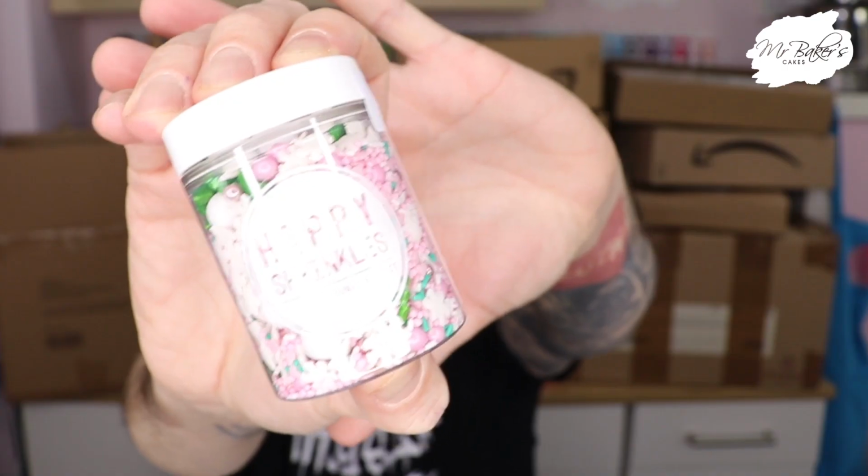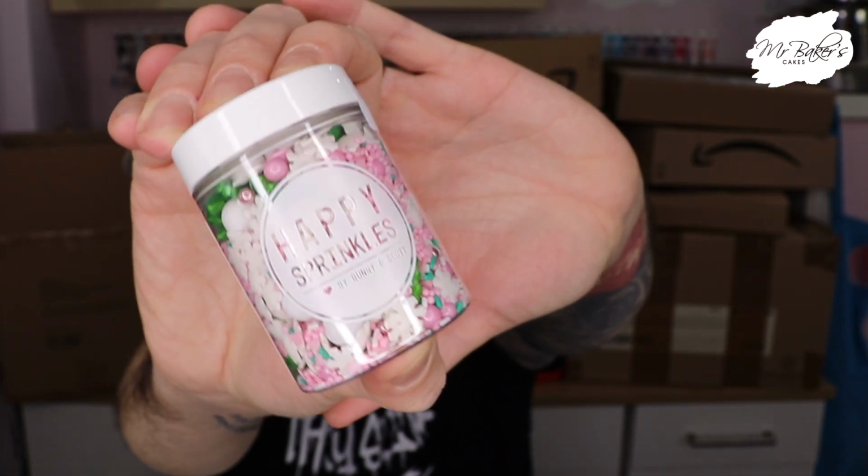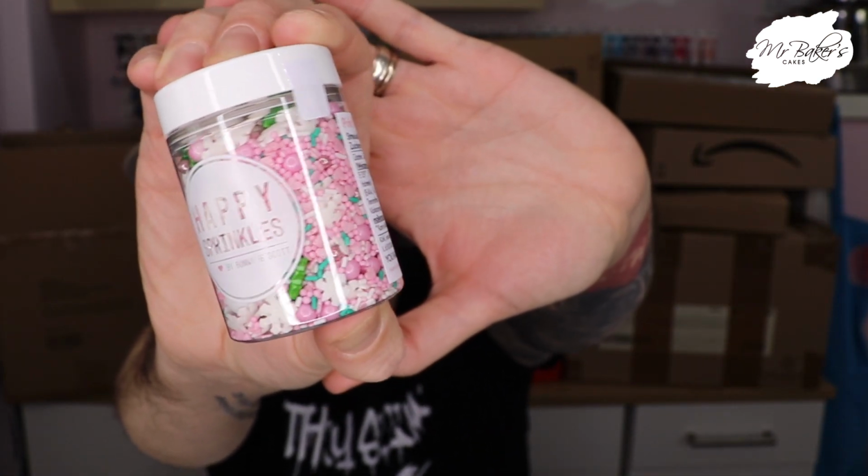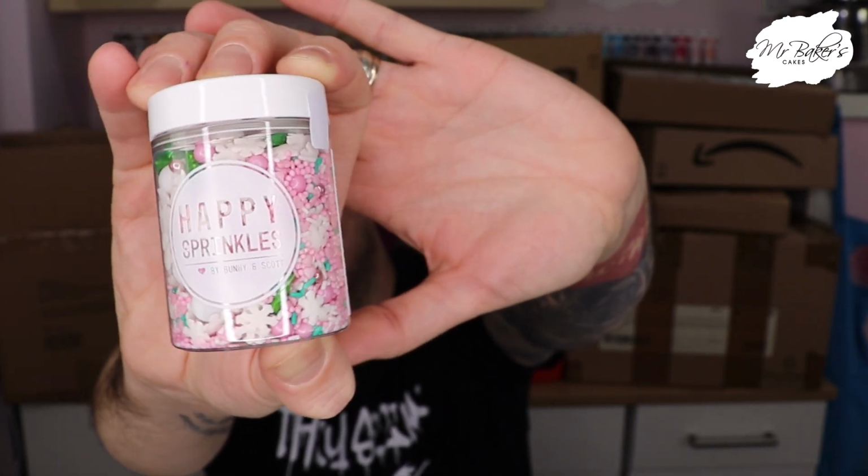Number four. So four is another sprinkles mix. And this is called Pink Wonderland, and I love it already. In here we've got a combination of pink sprinkles, there's some green holly leaves, and then there's some white snowflakes, and a few other bits and pieces going on in there as well.